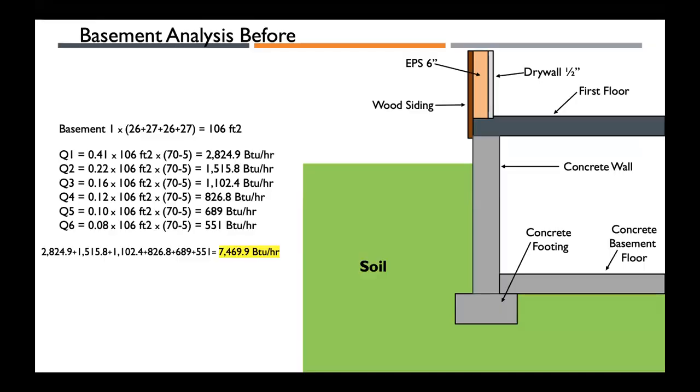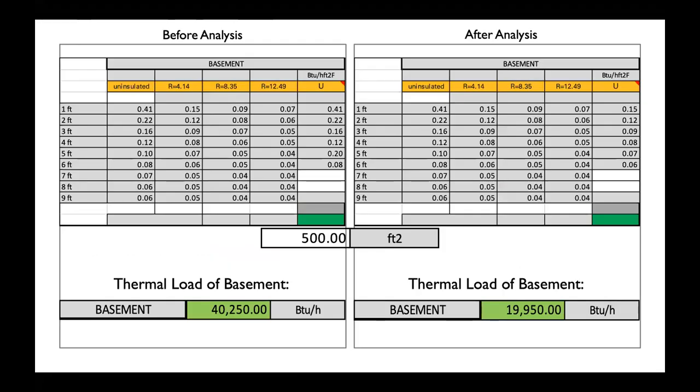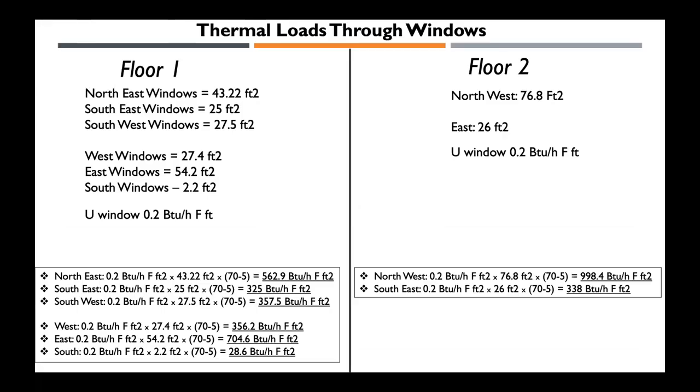The basement analysis before is 7,469.9. As you can see, there's no insulation at all. And then after I put 4 inches of EPS all the way down, and it brought the thermal load to 3,927.4 BTU/hour. This is the thermal load of the basement. Before the analysis it was 40,250, and then after the analysis, it was 19,950, so a significant difference.